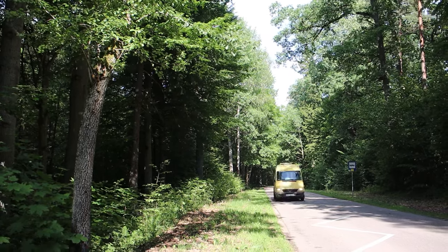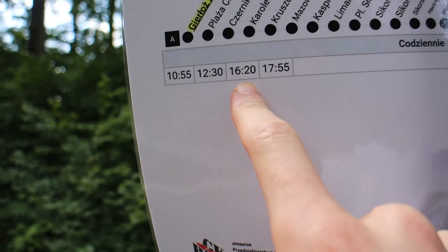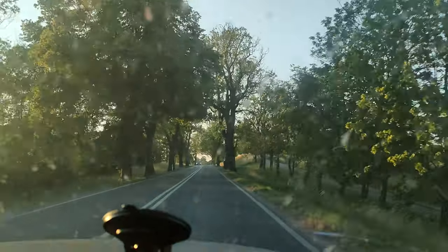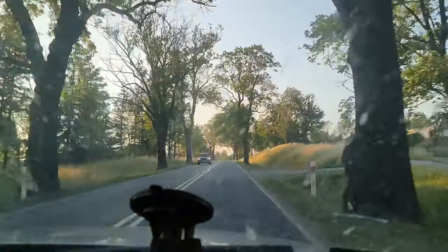Another thing about travelling to the Wolf's Lair is that the buses finish very early in the day. So make sure to plan your journey or you will have to hitchhike back to your hotel, which I have to admit I did enjoy.